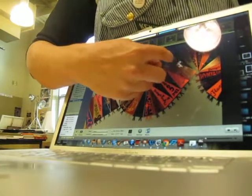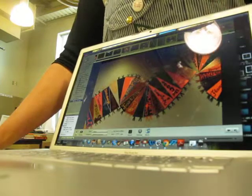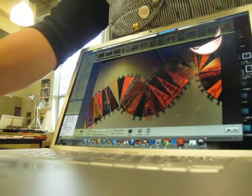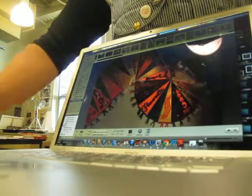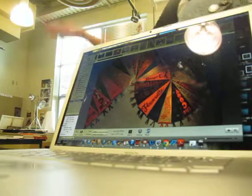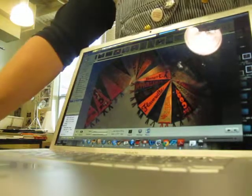So this is at Cal State Long Beach. Atlanta. You can't really see it, but this is bipolar Portland. So that's an ongoing work. I'll probably be showing that this year a couple times.